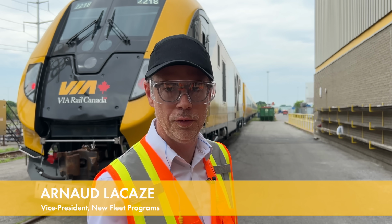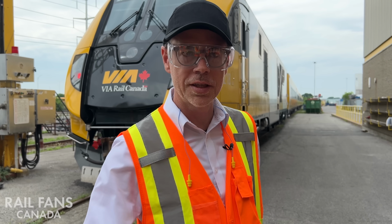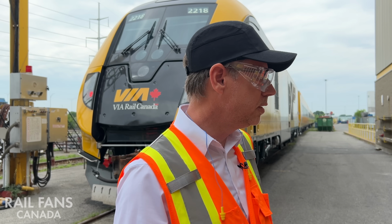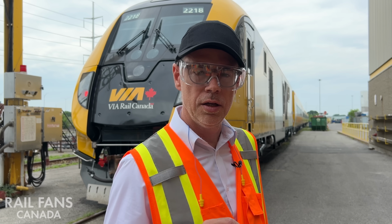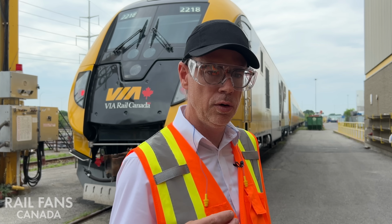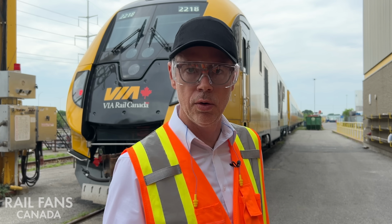Hello, I'm Arnaud Lacaze. I'm very happy to be with you today to unveil our new train, Lumi. So Lumi is the only train that will have the special livery, and it's made to stand out and accentuate Lumi. We have some good momentum right now, and it helps bring more and more people to take the train in Canada. It also gives a special wink to the old trains from Via Rail's past in the late 70s, early 80s, such as the Turbo Train.